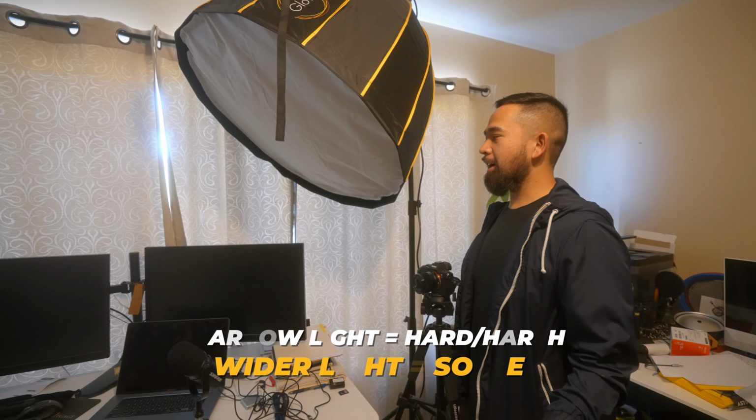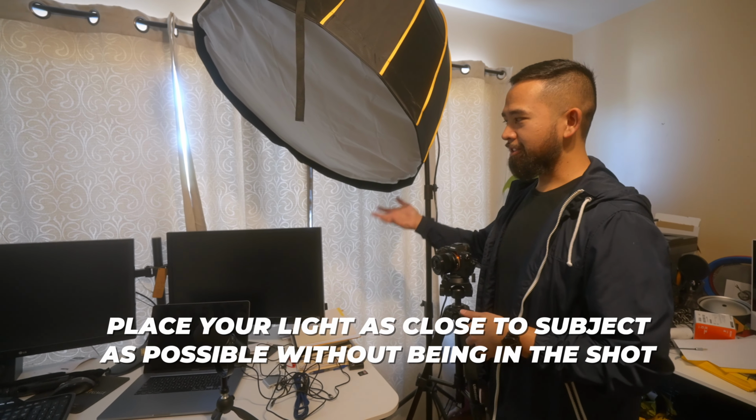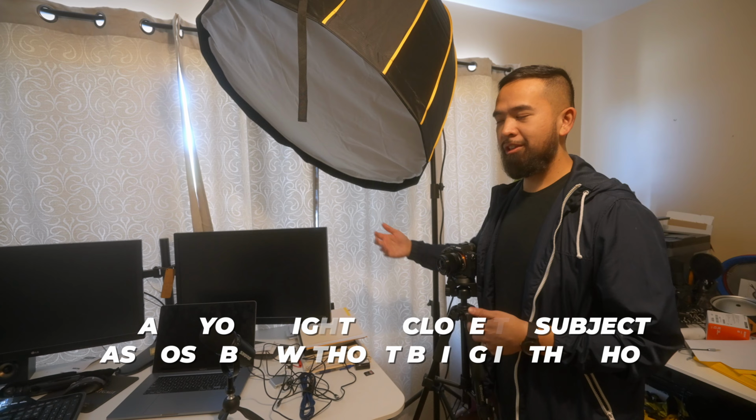Another important thing is the position of the light, right? We place this just as close to the desk as possible to where it's not in the shot of the camera. And just generally, guys, the closer you are to your light source, the softer it's gonna look.